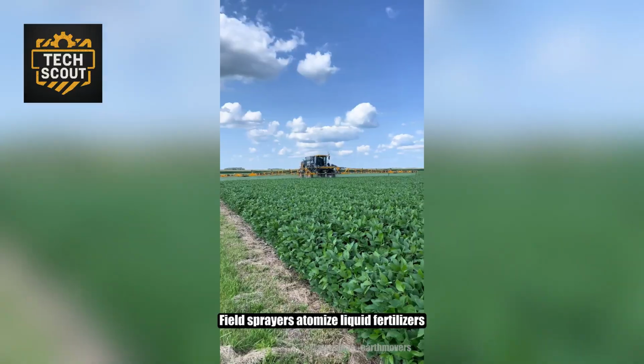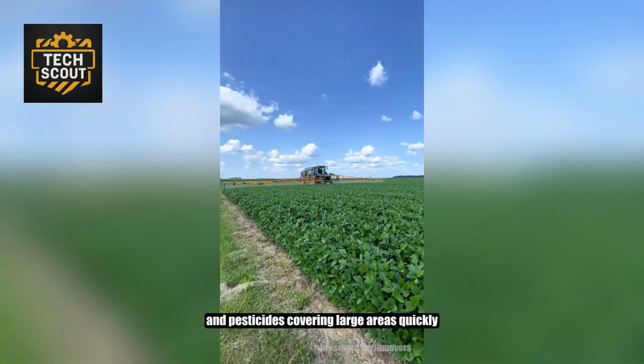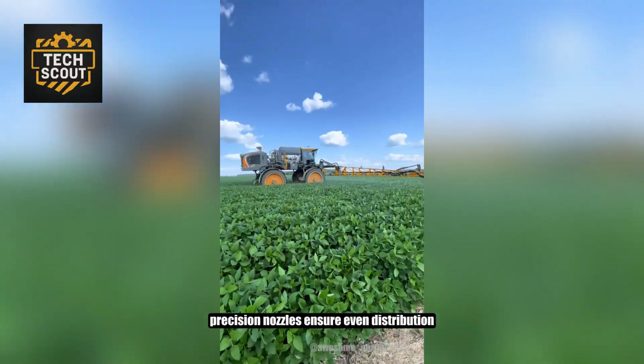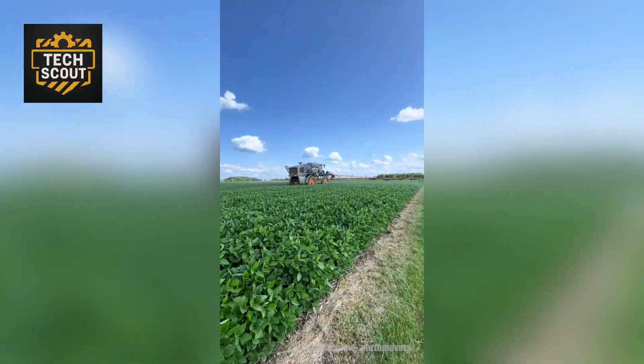Field sprayers atomize liquid fertilizers and pesticides, covering large areas quickly. Precision nozzles ensure even distribution and reduced chemical waste.